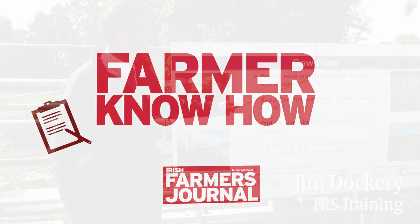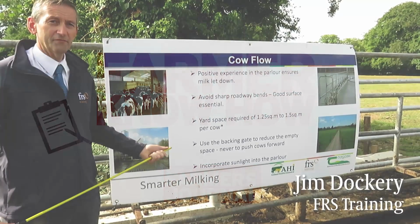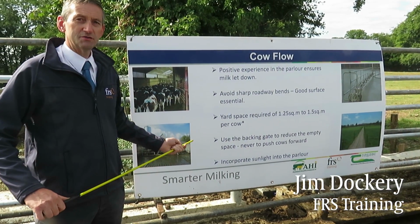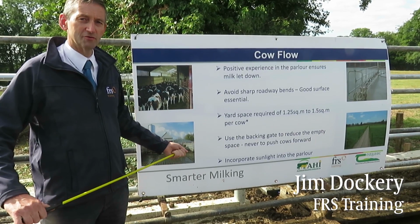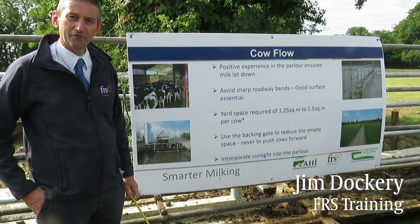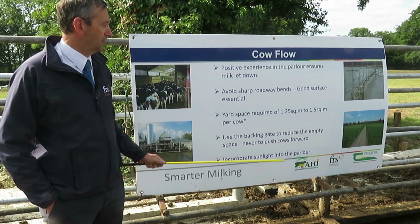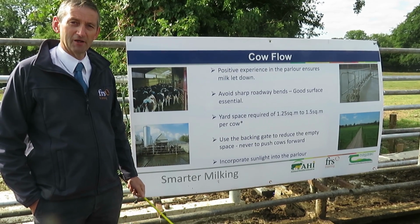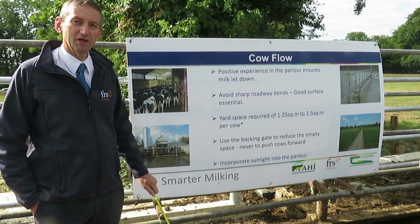Our topic today is cow flow, and I suppose the definition of cow flow is the movement of the cow from the paddock to the yard, through the parlour and back out as smoothly and efficiently as possible. And anything that upsets that flow is a hindrance. So I suppose the thinking behind this whole area is that the cow likes being milked. They're creatures of habit, they like routine.